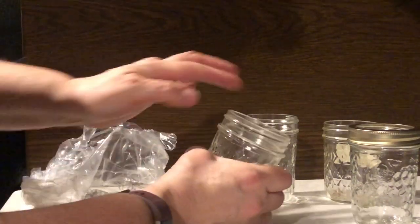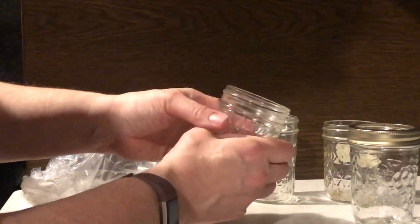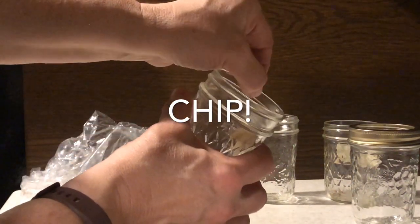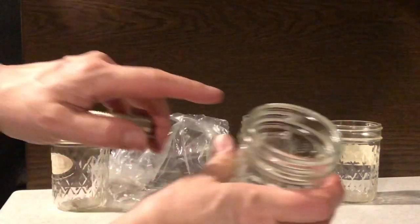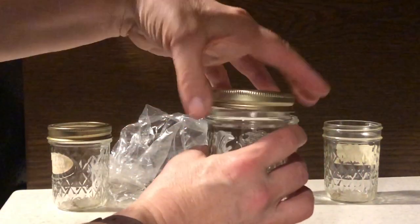Let's check the rim of this jar. And I see a crack. See, there you go, a little crack right there. So I wasted my money and I'm admitting it. Let's hope this one isn't cracked. No, good condition.